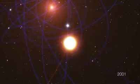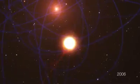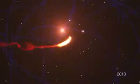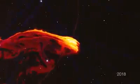Eventually it will be pulled in, but one question remains about G2. Is it a simple gas cloud, or is there a star hidden in its depths? As it swirls into the black hole, researchers say the mass is behaving like a gas cloud, but the fact that it has remained intact rather than crumbling apart suggests there may be a star within the cloud holding it together. We won't know for sure until next year, when the cloud will be closer than ever to the black hole.